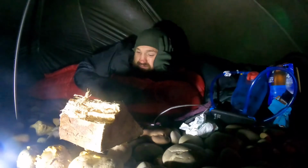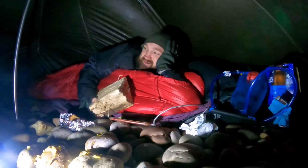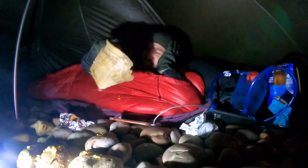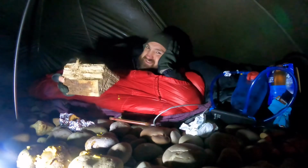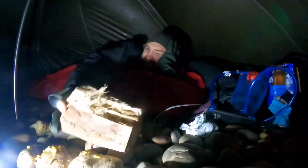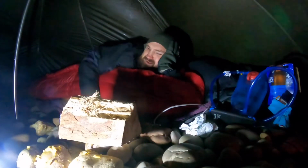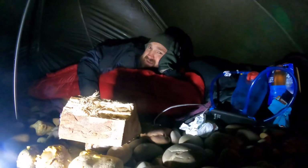It is nearly 3 a.m. I woke up because I'm cold. I've got one big log left and it doesn't fit in the door of the stove. I've tried smashing it up. It's not happening. So this log is going to be my companion, saved for another day. I should have brought my axe, but I didn't.